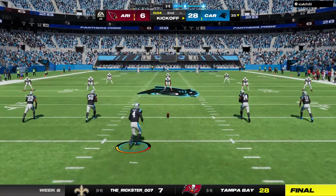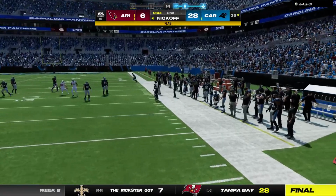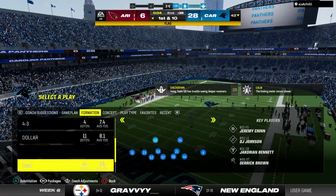4 seconds, all that remain here this first half as the kick gets away. And, oh, that's one he's going to want back. A poor kick. It heads straight out of bounds.